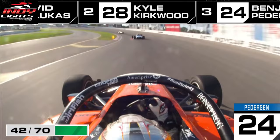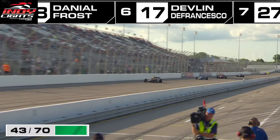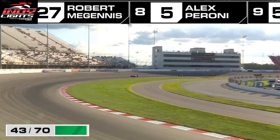Davey, this series is designed to train drivers to get them ready to race an IndyCar. What I saw right there were two drivers that are ready. That was sportsmanlike, competitive, fierce, and ultimately a tremendous battle. Absolutely tremendous battle, and that's what it's all about right there.